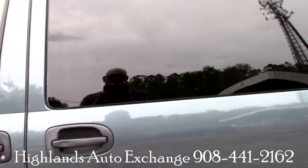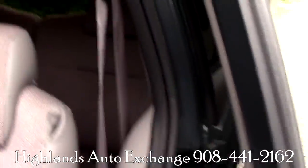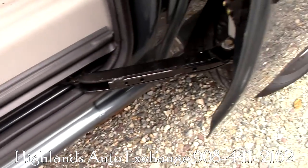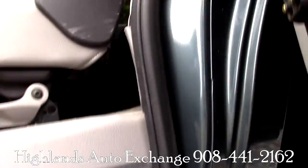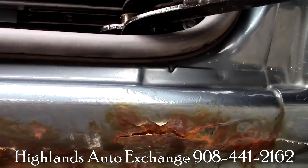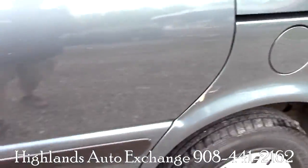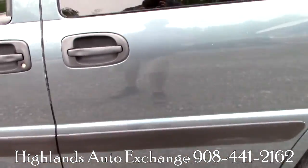Okay, and I found our first little bit of rust, and I'll show that to you in a second. Let's open this up. Okay, this side, here's the door jamb. Look down in here, looks pretty good. All right, here's the door. But as you can see right here, let's see if I can get the angle, there we go. It's starting right there. That's the only spot on this car, so you might want to have that fixed. It's up to you, but one thing about rust, once it starts, it never gets better, but you can stop it from getting worse. But it's up to you.